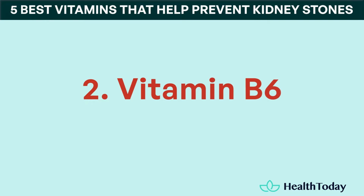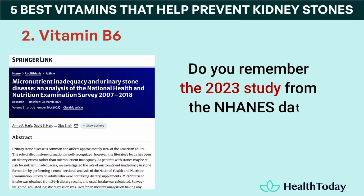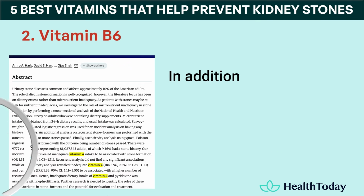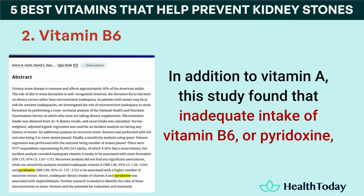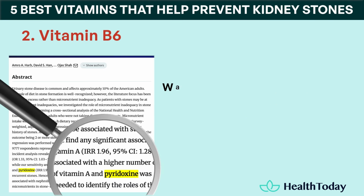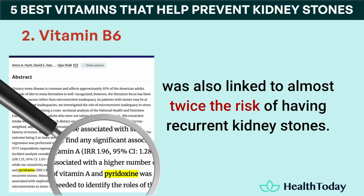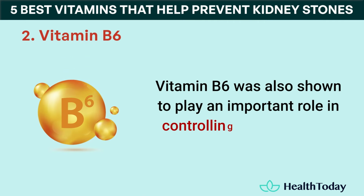2. Vitamin B6. Do you remember the 2023 study from the NHANES data when we talked about vitamin A? In addition to vitamin A, this study found that inadequate intake of vitamin B6, or pyridoxine, was also linked to almost twice the risk of having recurrent kidney stones. Vitamin B6 was also shown to play an important role in controlling oxalate levels.